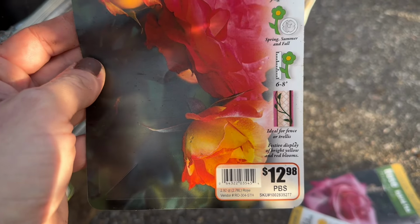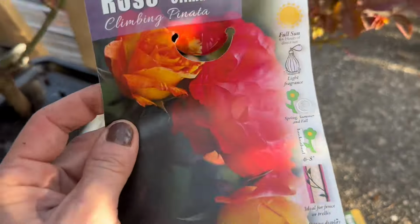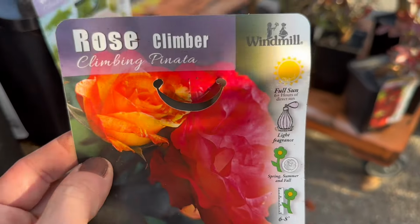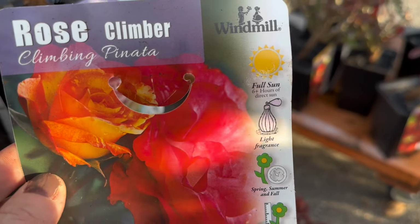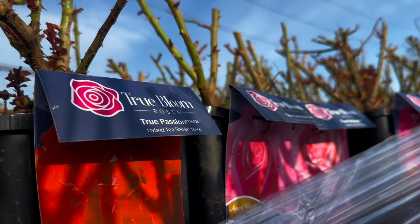Festive display of bright yellow and red blooms. Beautiful. Look at the coloring. And it's a climbing rose with a light fragrance.